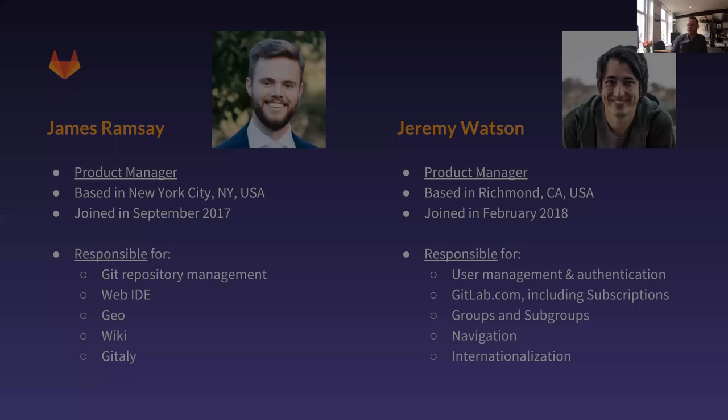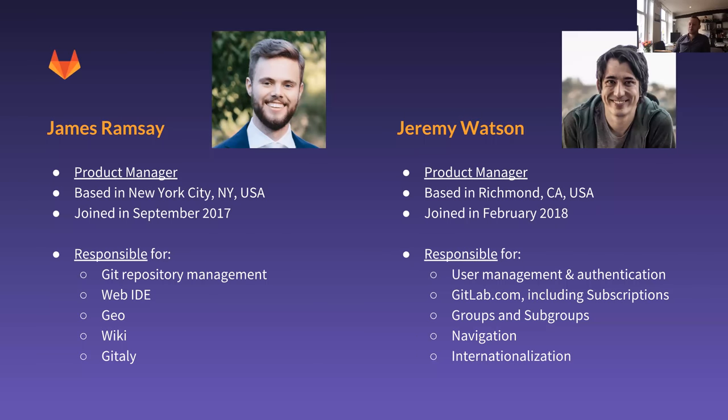There's two more people who are not actually part of the platform team, but they are people who are highly involved with everything the platform team works on. And these are our dear product managers, James Ramsey and Jeremy Watson. As you can see here, they both are kind of responsible for half the stuff the platform backend team works on. So they are involved in pretty much every issue and every Slack channel, every feature that you'll see covered in the rest of this function group update. So let me get to that.